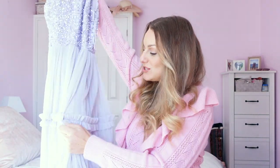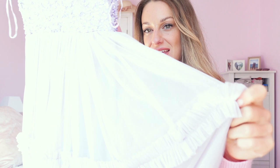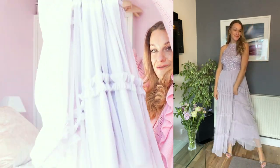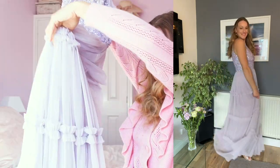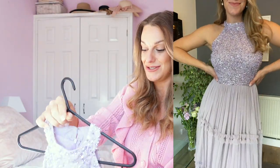And then it's got this gorgeous tulle material down here. And then these gorgeous, they're not even pleats. It's like a ruffle. I love it. And it just does pleat the way down the skirt. So it's lovely, just chiffon-y, floaty, princessy dress. I just think it's absolutely stunning.